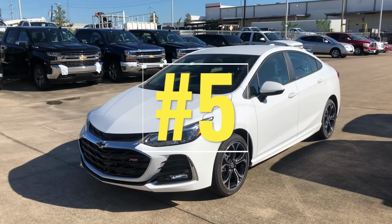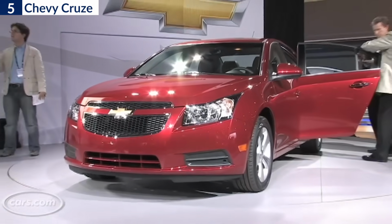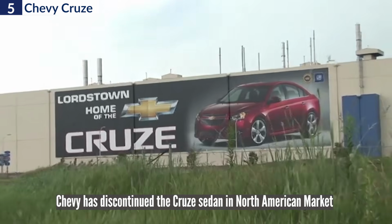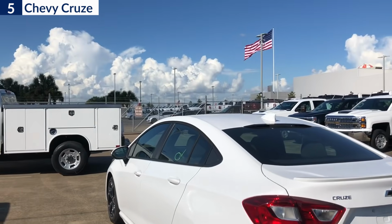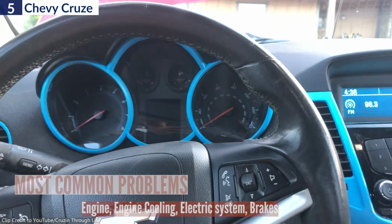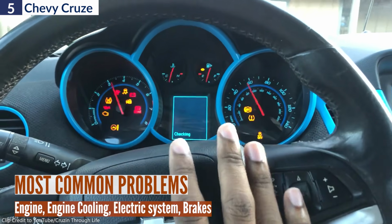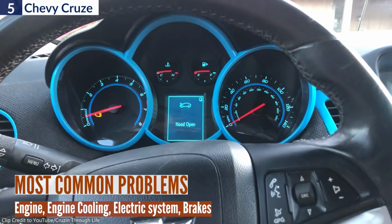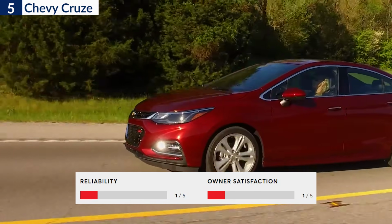Number 5. Chevy Cruze. The Chevy Cruze was introduced to the world in 2011, and it seems like it's been nothing but problems since then. That might be why Chevrolet discontinued the model in 2019, but if you're in the used car market, you could very well end up getting this sedan. There are countless complaints on Consumer Reports that state the Chevy Cruze has issues with engine cooling, brakes, and a plethora of different electrical issues. The sedan received the lowest reliability rating and owner satisfaction score.